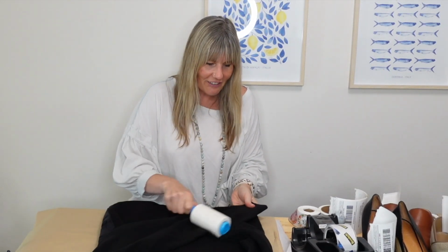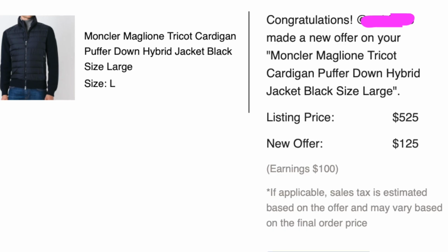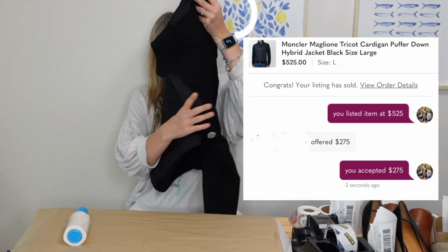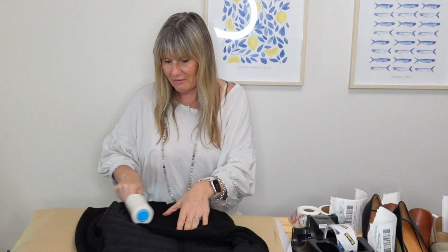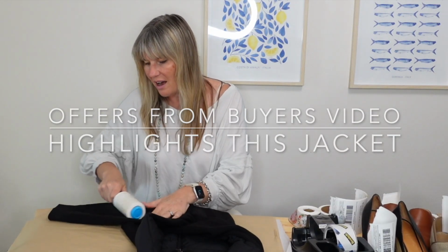So a lot of people went for it and tried to pick up this jacket for $100, and I had it listed for $500. The buyer sent me a $275 offer, and they seem to have a presence and are fairly reputable on Poshmark. So I decided to accept that $275. Someone who offered me more than 50% off, I decided to go for it. So this jacket has sold.